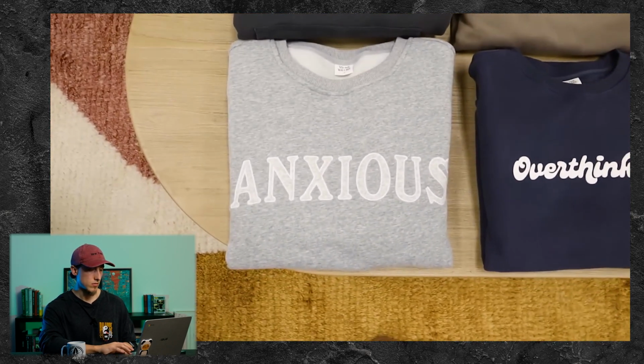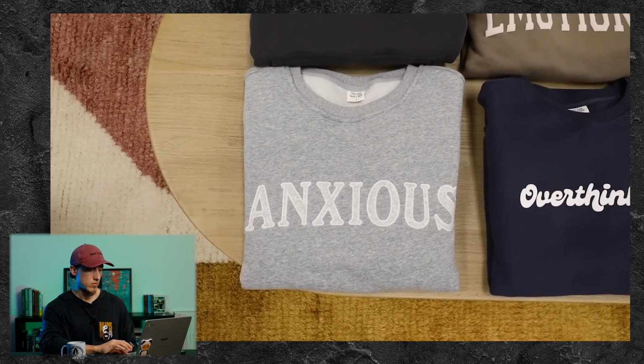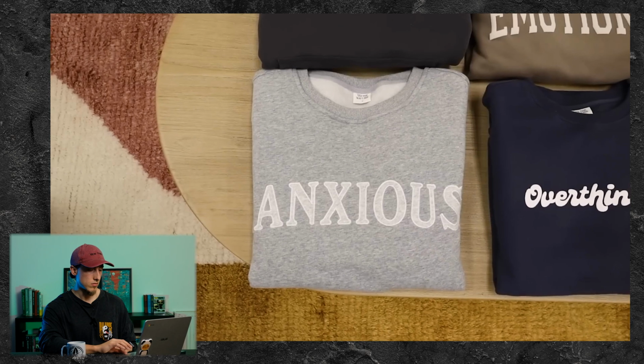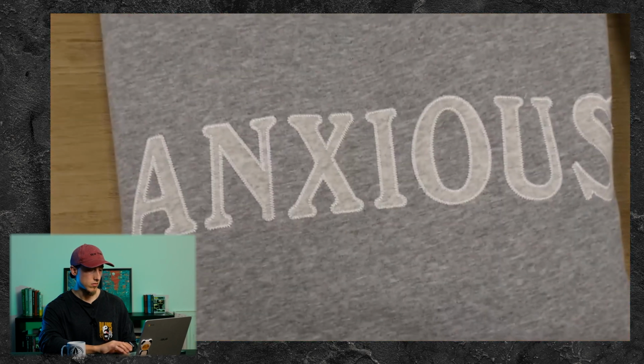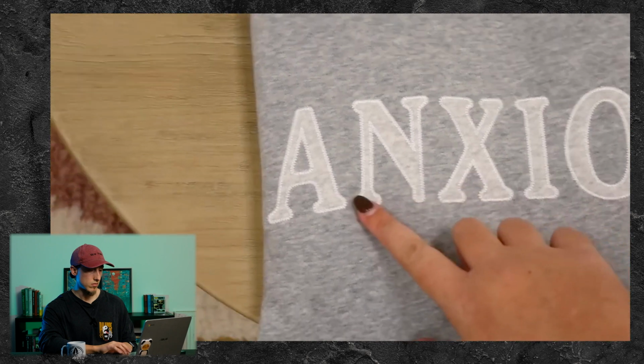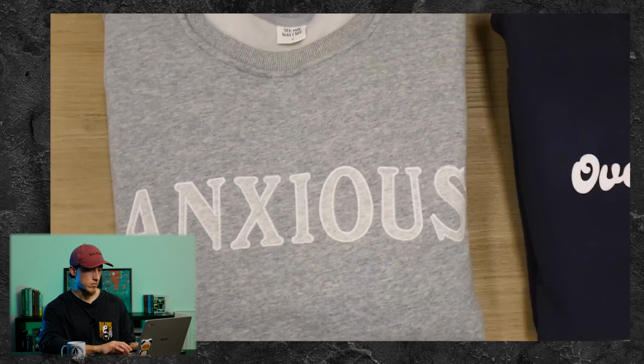Then going down to the Anxious in gray, I kept a very neutral color palette, as you guys could see so far with all of these crew necks and hoodies, but I wanted to bring this back in gray, and the sleeve also says this too shall pass. Also, if you take a closer look at the letters, you will see that they're actually stitched on. This is like an applique design, and I went with a lighter gray heathered look for these. I just love how it turned out.